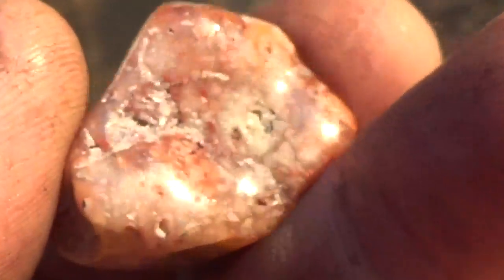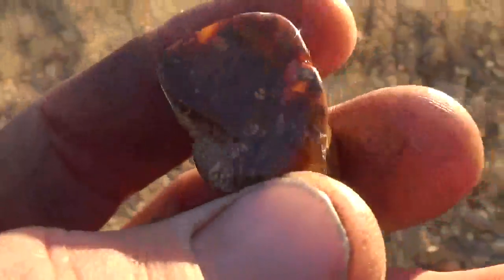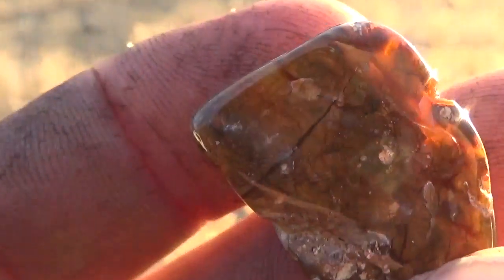Oh, and that's just a pink colored one. That's what it looks like in hand. And you see those pits are just ever deeper. Here's our next. You're seeing these with me for the first time.